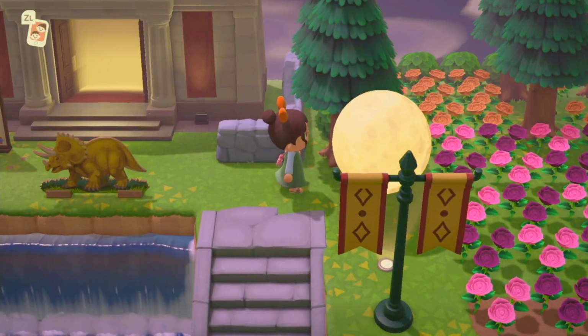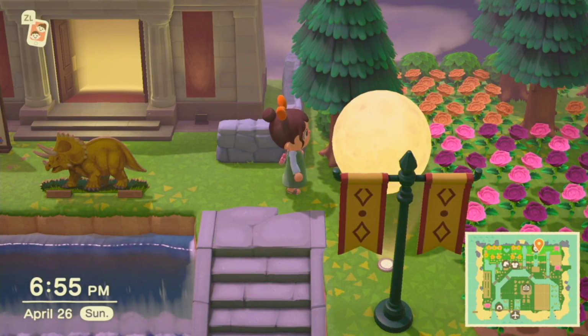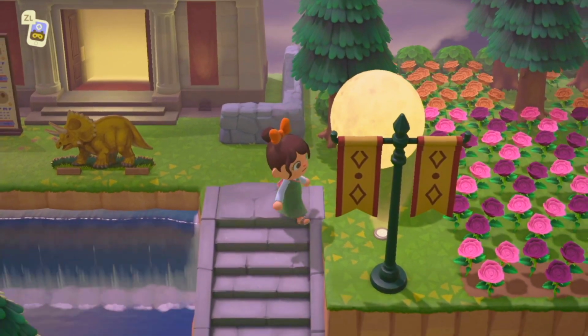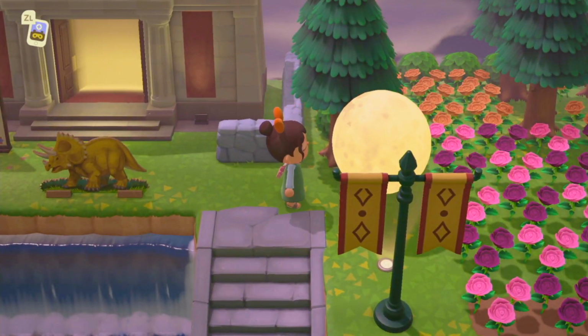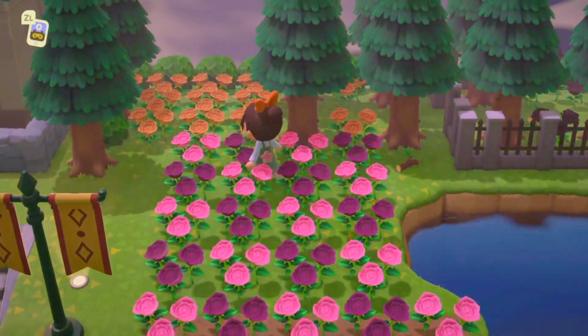So unfortunately, this moon I want to put where the orange flowers are, but then if I dig those up, I don't know where to put them. So right now the moon's right here, but you can't walk. So I'm gonna have to pick this up to show you and then replace it.